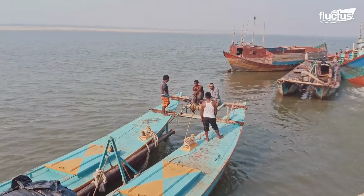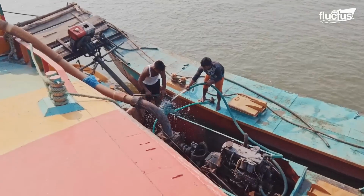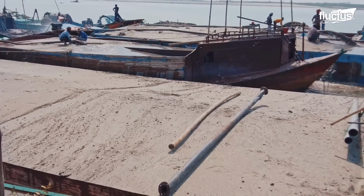With expert hands, Shamim and his colleague prime the pump and pour water into the system to create a vacuum that ensures the river sand flows uninterrupted into the barge.